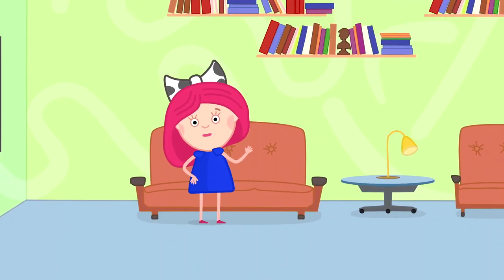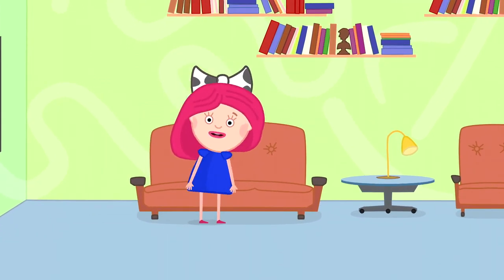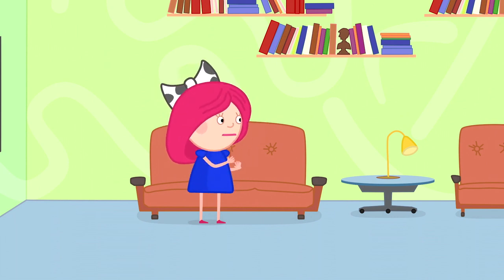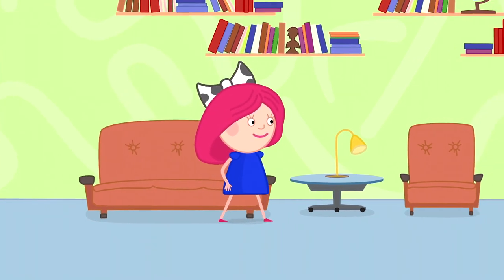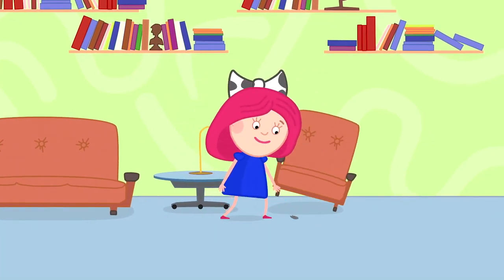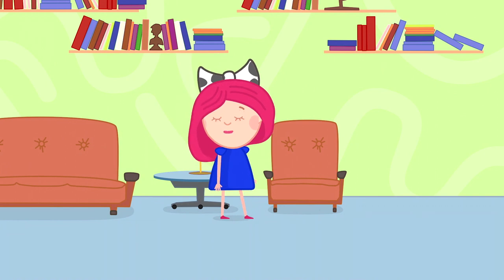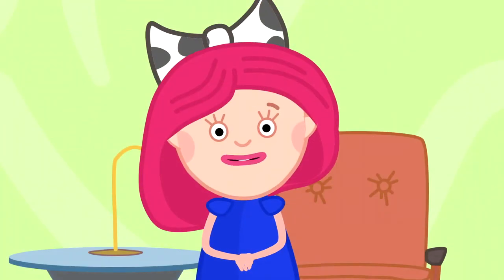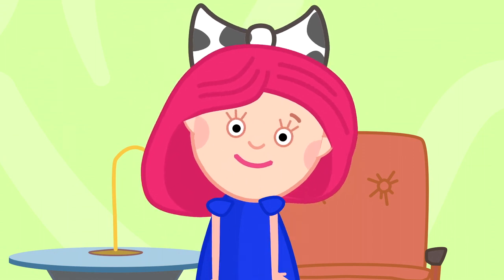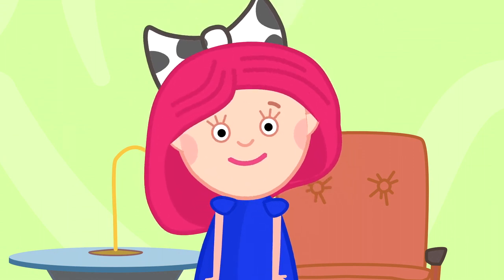Hello. I'm Smarta. I'm searching for my dog, Spotty. Spotty! Please help me call Spotty. Let's call his name together. Spotty! Spotty!